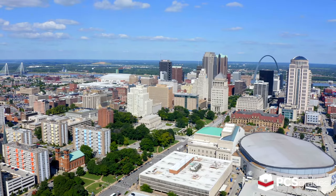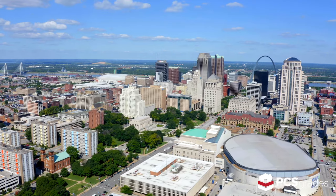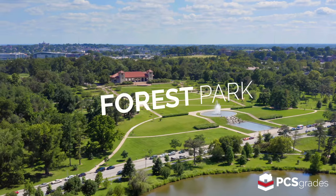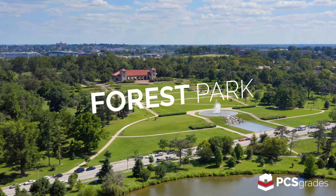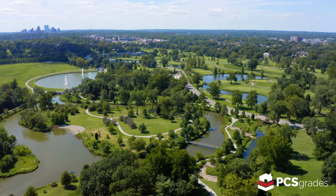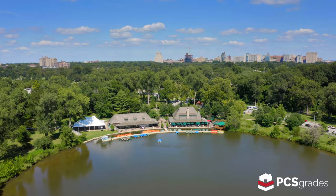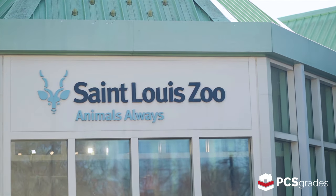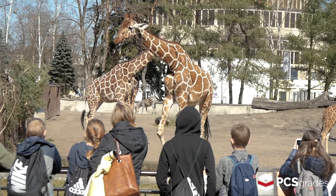Notice the gateway to the west, St. Louis is your one-stop shop for pretty much anything and everything. Located right outside of downtown, Forest Park is one of the largest urban parks in the United States and comes with plenty of outdoor activities to include biking and running trails, restaurants, and paddle boating. And of course, the St. Louis Zoo, a favorite for military families, offering free admission for guests of all ages.